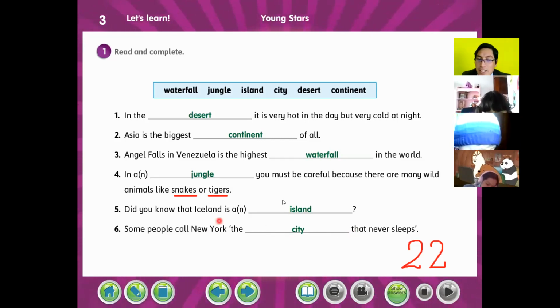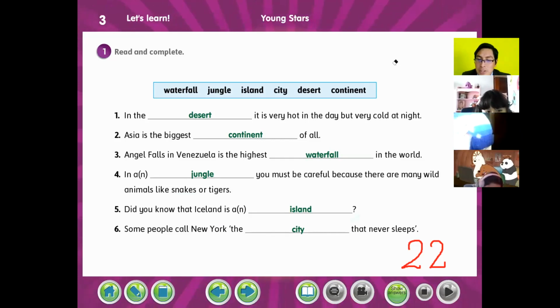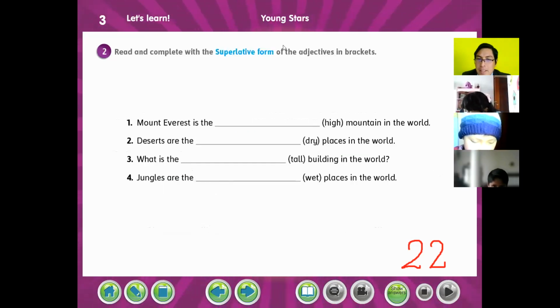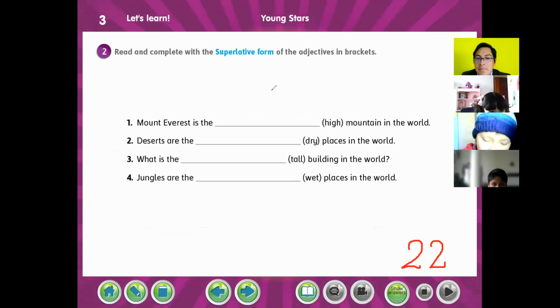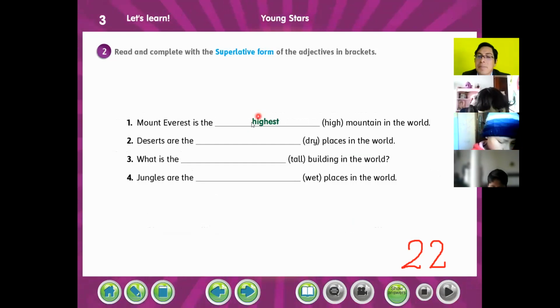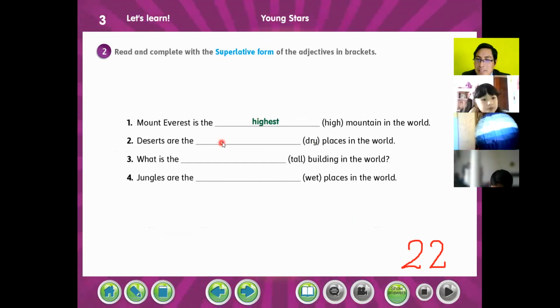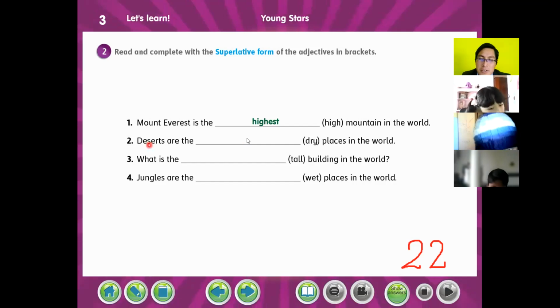Okay. And to finish, activity number two, okay? Let's go to the number two. We are going to complete using the superlative. The superlative of high? Highest. The highest. Palabras, por favor. Jacob, you need to complete. This is for you. Driest. Yes, the superlative of driest.